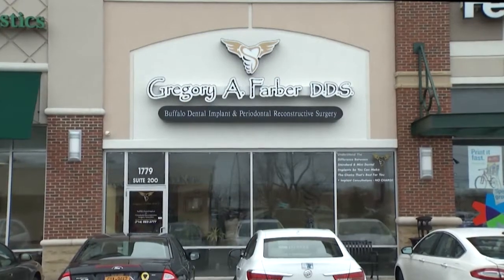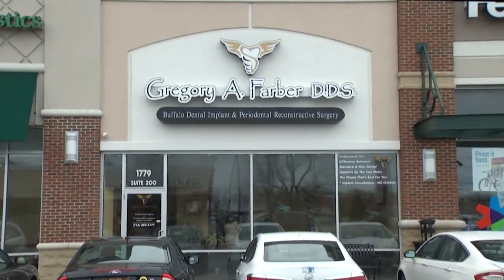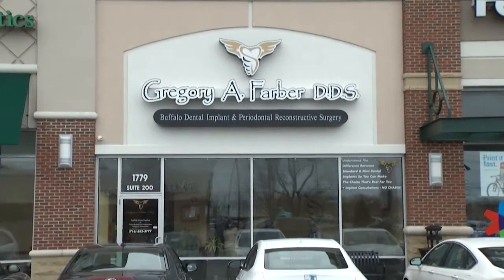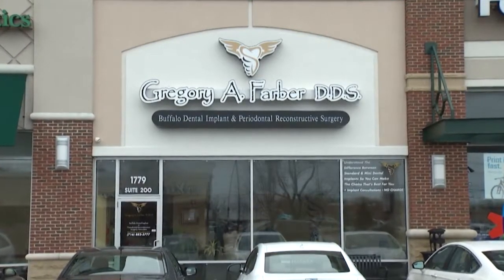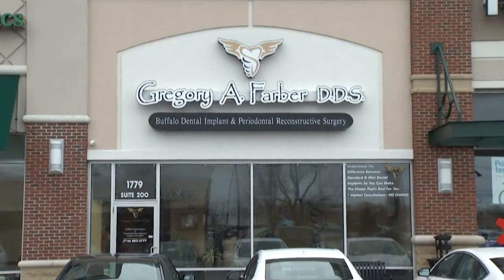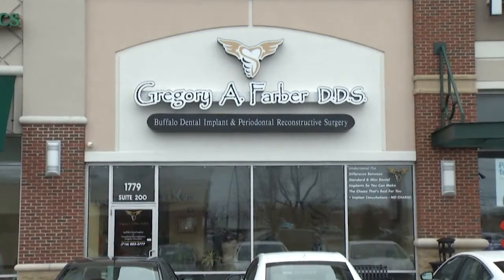Make the right choice when it comes to your implants. Don't forget, Dr. Gregory Farber is right here on Walden Avenue at Buffalo Dental Implant. And you know what? He offers free consultation, and a lot of these patients are awful happy as they leave. Don't forget, you can find them on Facebook as well. Smile and love your new implants.